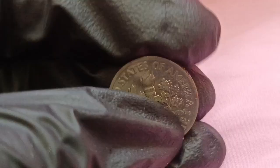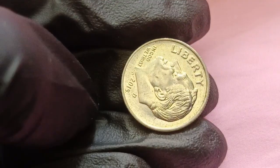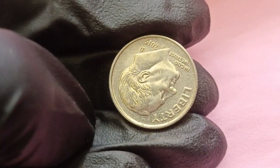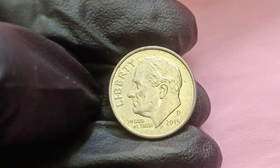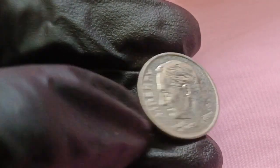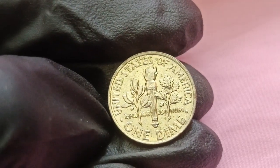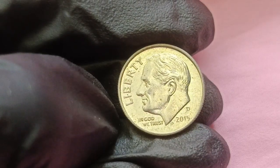So as we close this trilogy of dimes, 2002 P, 2016 P, and the astonishing 2015 D, remember this. These stories aren't just entertainment, they're warnings. Warnings not to dismiss what looks ordinary. Warnings that your next handful of change could contain a piece of history, worth more than all the cars in your neighborhood combined. And above all, they're reminders that fortune favors the curious. Keep your eyes sharp, keep your coins close, and never underestimate the power of the smallest piece of metal in your pocket. Because as the 2015D dime proves, sometimes the smallest coin carries the biggest secret.